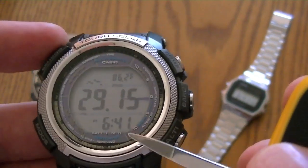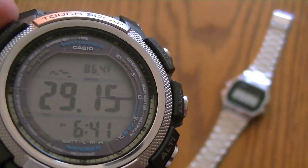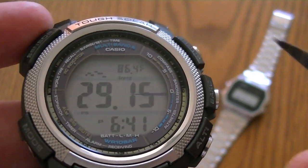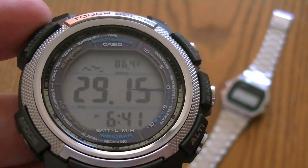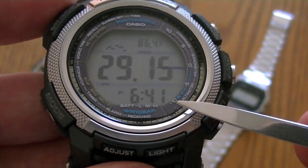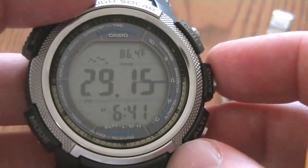29.15 inches of mercury. The units are up here. You can also set it to hectopascals, which is the same thing as millibars. Shows us the temperature in this mode also. You can set that to be Celsius. Once again, the time of day here. Okay.